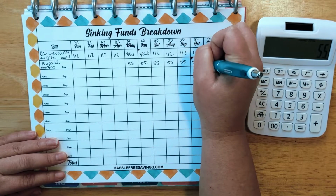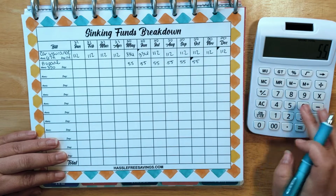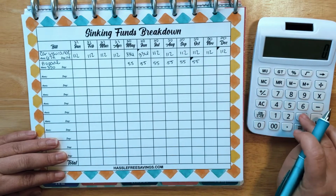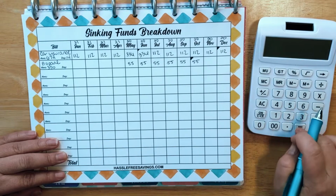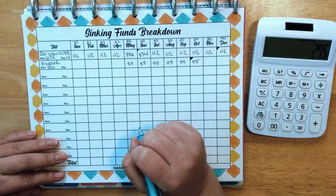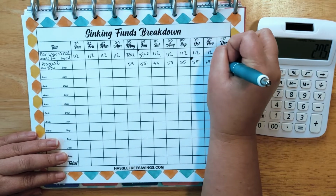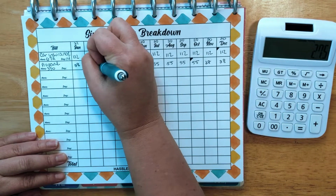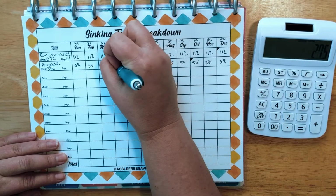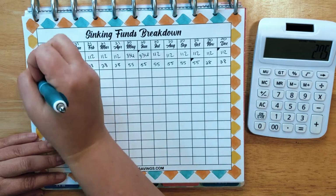Now theoretically, after I pay for it in October, I shouldn't have to fill it again for another year. So I can take that $330, divide it by 12, and going forward, I just need to save about $27.50 per month for that. So I'll just put in 28, because I like to budget in whole numbers. That's completely up to you if you want to use whole numbers or you want to use exact cents. The next one that I have is my life insurance.